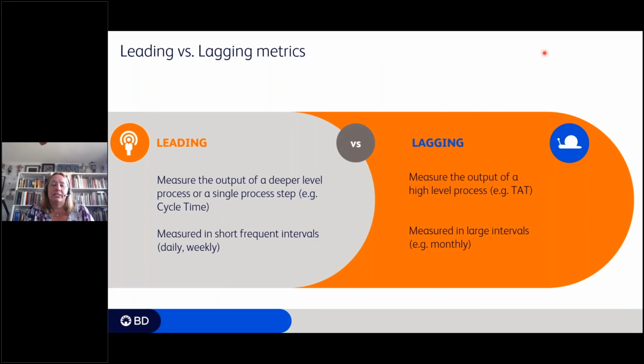So looking at metrics, you really need to take a look at, are my metrics leading metrics, which they should be on the daily board. Leading metrics are metrics that measure the output of a deeper level process or a single process step. So for instance, you all heard about turnaround time. Turnaround time, for instance, is if I'm ordering a book from Amazon. I put my order in on a Monday, and they tell me I can get the book on Friday because I have to wait until all the 120 people in front of me that ordered the same book have been delivered. Then my turnaround time is Monday through Friday. That's how long I have to wait to get the book.